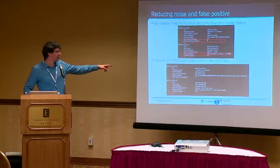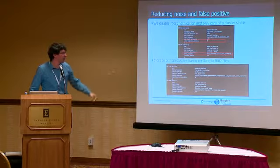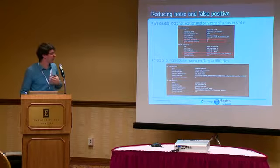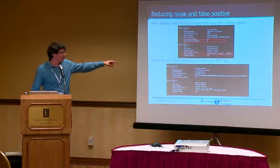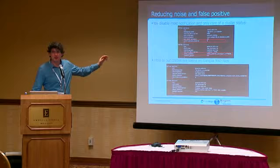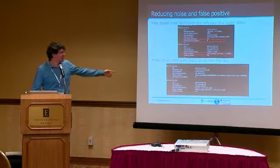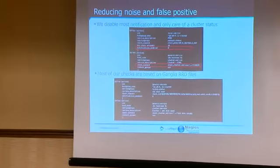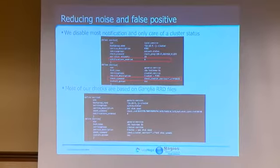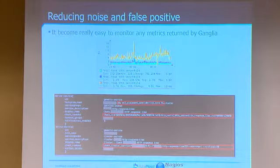So we just have a check that is check RRD, and we check whatever RRD file we have coming from Ganglia. And same thing, we can check RRD files and not notify on this check, but notify on the cluster. So in this case, we'll be notified if most of our servers stop having space on the /mnt. There we go. So it gives us a lot of flexibility.